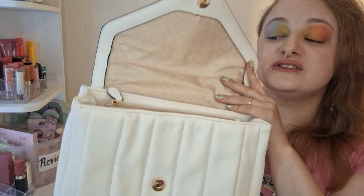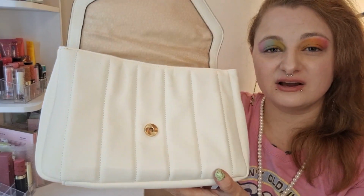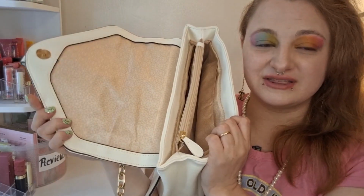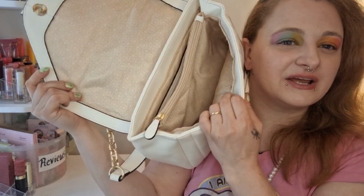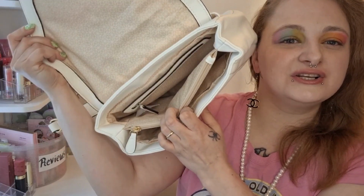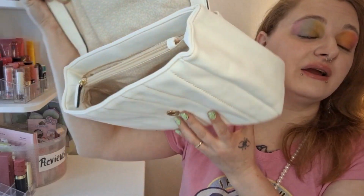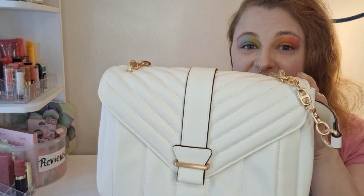The leather feels soft. If this is leather, it's probably not real leather, but it's so soft, whatever this is made of. But I do find it a bit hard to access everything inside because of the flap. Flaps are really cumbersome for me, but I do love the storage in here. Like I said, this is a beautiful bag that I really, really like. We'll see how it holds up.